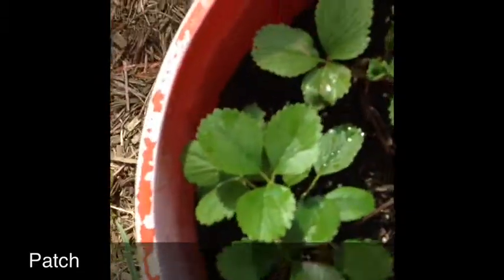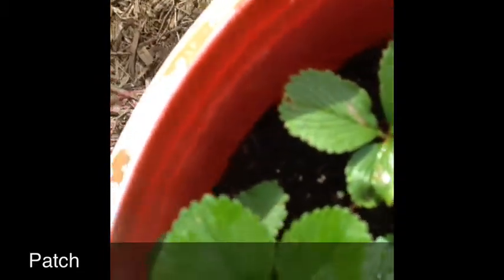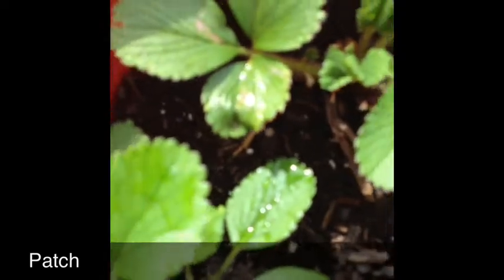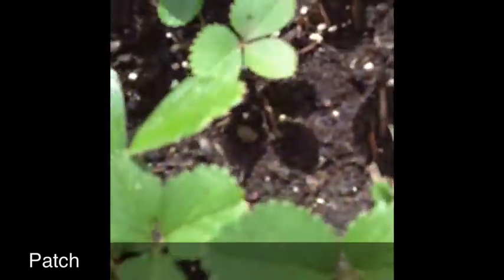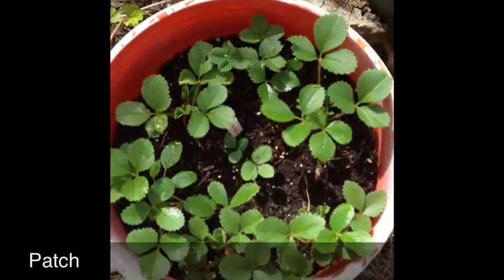Ooh, something just fell on me. I wanted to show you what would become a strawberry here, but I don't see any off the top of my head, but you can see that's really filled in.